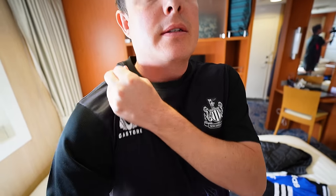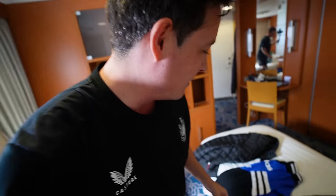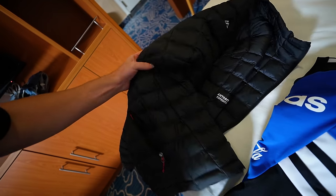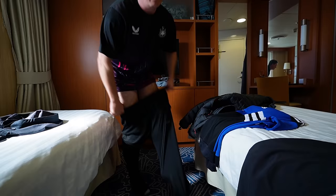So, basic layer is just gonna be a t-shirt. This is gonna be my thermal. Then I'm gonna throw a light jumper on top, and then I'm gonna have this puffer jacket. Obviously, there's another coat that goes on top of that. So that's 1, 2, 3, 4 layers on my upper.